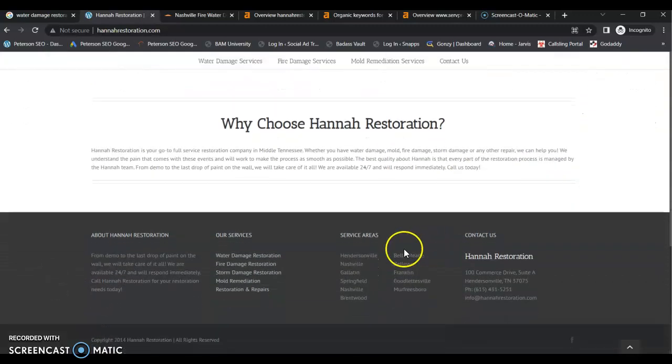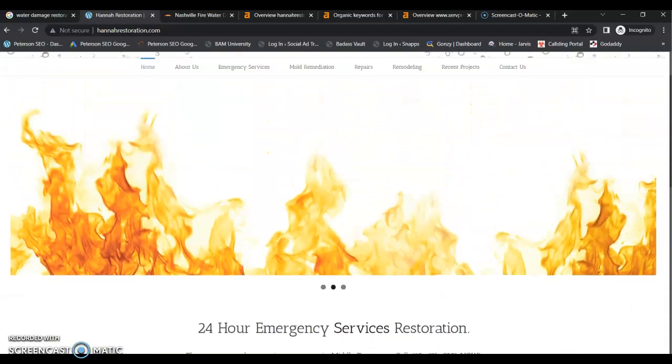I also noticed you have a pretty big service area, and these don't have separate pages. Nashville's actually mentioned twice. I don't know if you are aware of that. But you definitely want a separate service area page for each of these areas. Just being listed alone is not enough to be found organically, especially in such a competitive industry. You do need those separate pages, which should be like mini home pages with their own unique content and their own keywords focused around your services and that location.